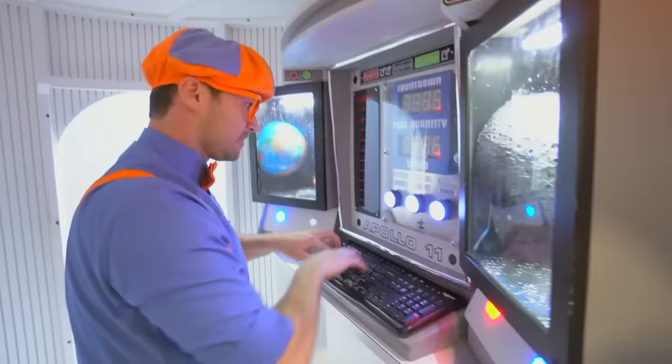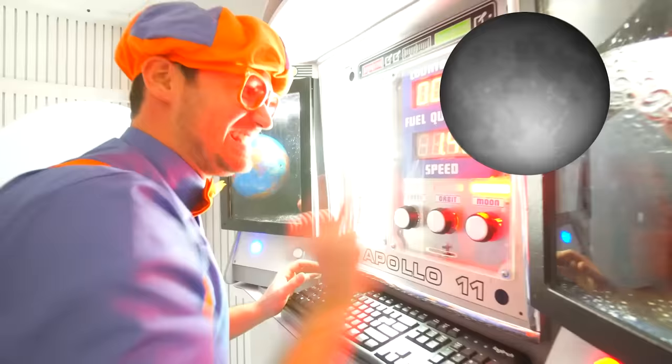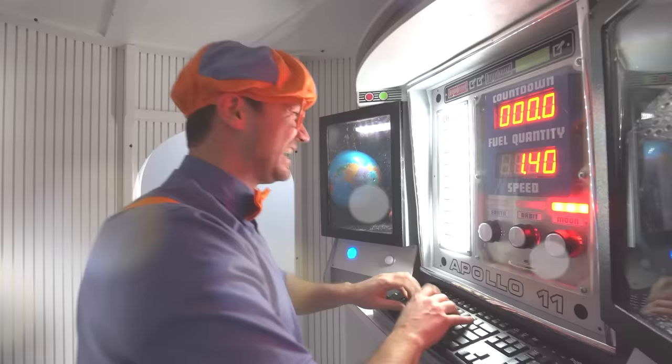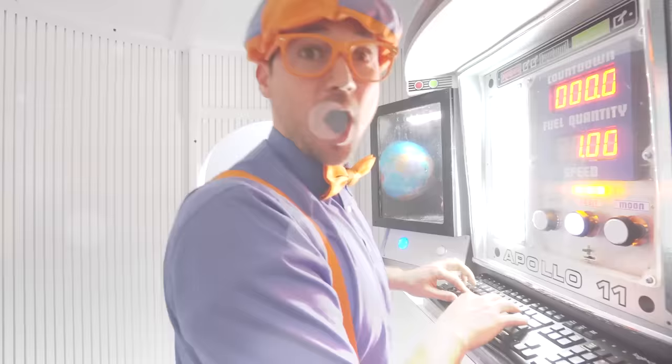Should we go to the Earth? We're already there. Do we go to orbit or the moon? Yeah, let's go to the moon. Oh, Houston, yep, we're in the air. Awesome, good job. Woohoo! This is awesome! Woohoo!